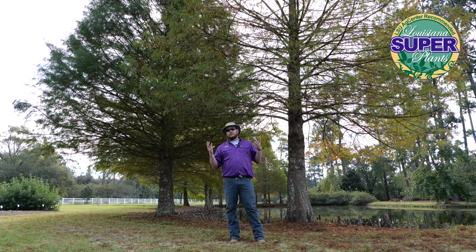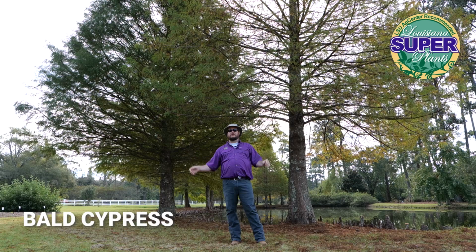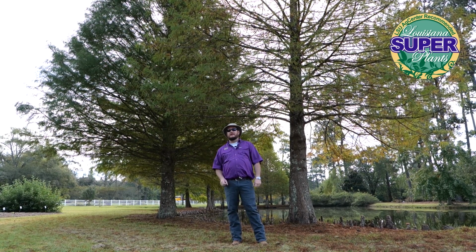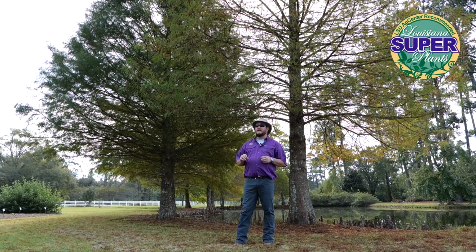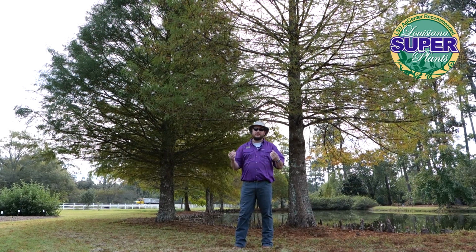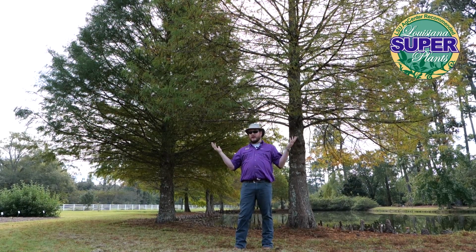The fall 2020 Louisiana Superplant induction is the bald cypress, or Taxodium distichum. And there could be no more super plant that we can think about. This native tree is a fantastic mainstay in Louisiana and the South. It's native to our area, so it takes really wet soils or really dry soils. It can handle the heat, it can handle the cold. Pretty much anywhere you want to put a tree, the bald cypress will make it.